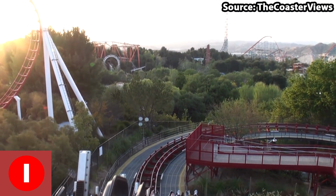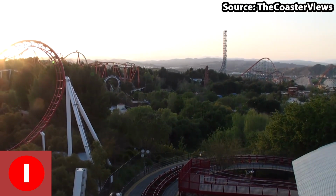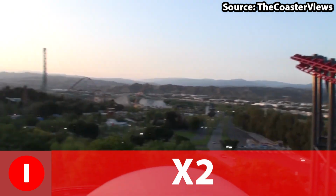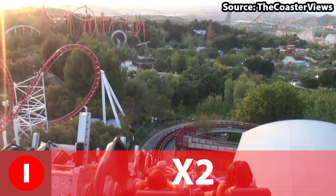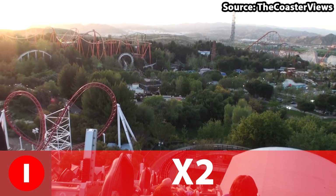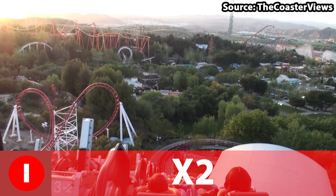After 10 of the best rides in really the world, we are over here at the number 1 spot, and for this position we have got X2. Not only my favourite roller coaster in Magic Mountain, but in the world. This ride has got absolutely everything you want in a roller coaster. It is basically a B&M wing coaster with 360 degree spinning seats.